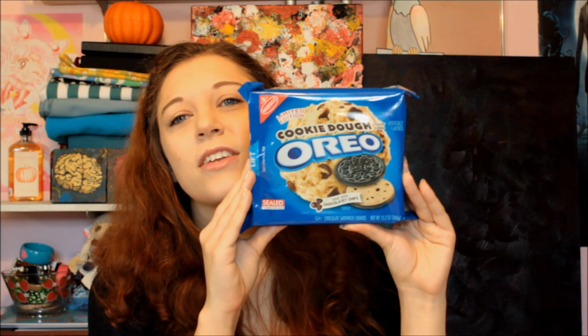So now we're going to move on to cookie dough, which is the one that the internet was more excited about. I wasn't as excited about this one. I kind of knew this one might be a flop, so we'll try the cookie dough Oreo. Again, same pull open top. I wish they would go back to that twist tie packaging.